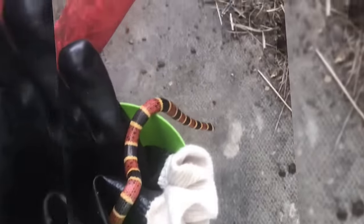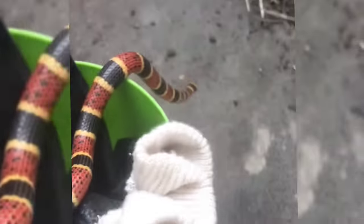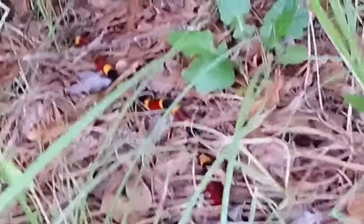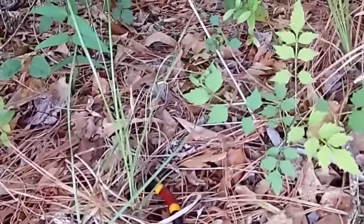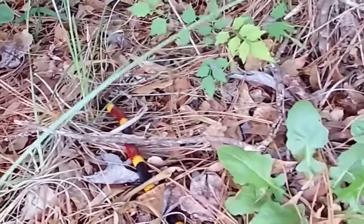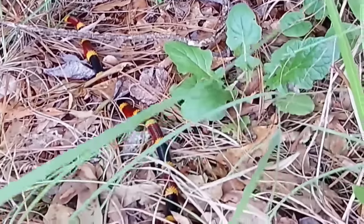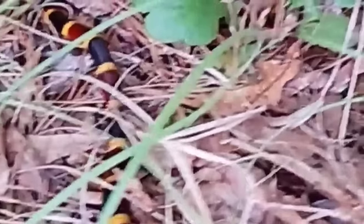Texas coral snakes are typically shy and reclusive, preferring to avoid confrontation with humans. They spend much of their time hidden beneath leaf litter or in burrows, while the eastern coral snake is found primarily in the southeastern United States. The Texas coral snake is more commonly found in the southern and southwestern regions, including Texas, Louisiana, and Arkansas.